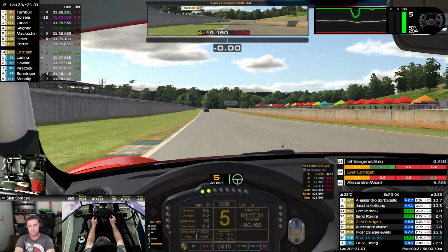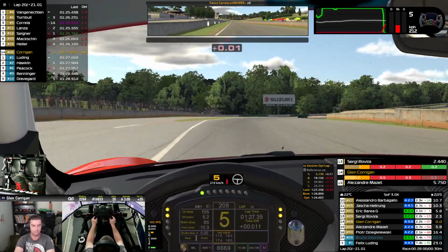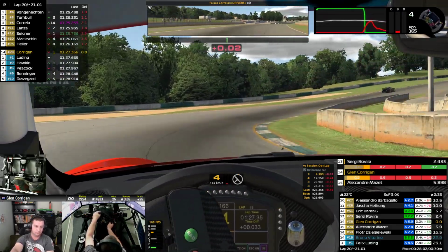The gap behind has now decreased to 6.1 seconds. Sector 2 is 0.8 off the pace. Just 2 minutes left.